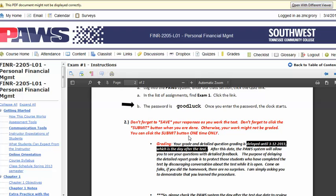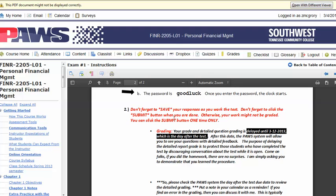Now, finally, at the bottom, it says, what about your grade? Again, there's a reminder here. Save your work as you go. Save your responses. When you submit your work, I think I tell you your overall grade. I'm not sure, to tell you the truth. But I have delayed the detailed grading until the day after the test is due. So the test is due Monday night.